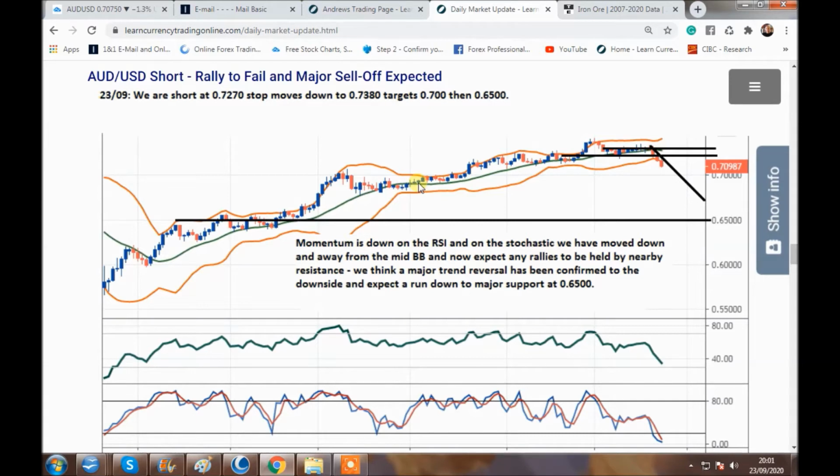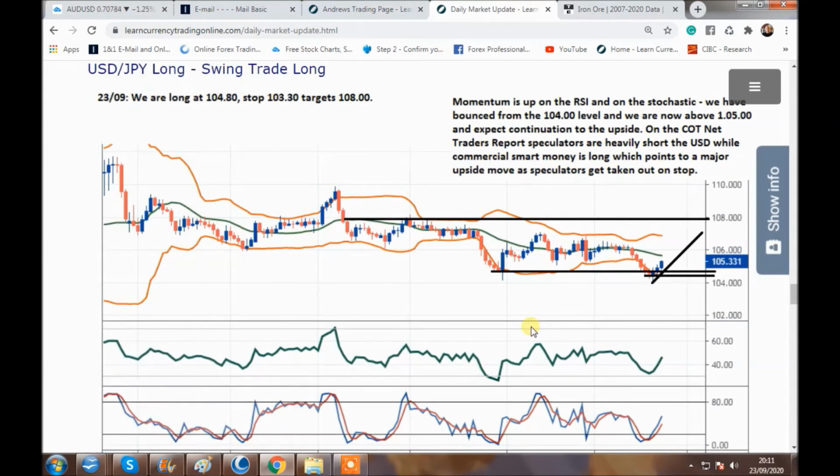The Aussie hasn't treated us kindly with our trading over the last few months, but I think now we could get a really good move out of it. Also, other commodities you should keep an eye on. Australia exports copper, for example. Copper's having a bad day today, and there are other commodities like coal, etc. But commodities peaking out pressure the Aussie lower, and going down to 65. Right, USD JPY. Now, in terms of this pair, we are doing a swing trade long.